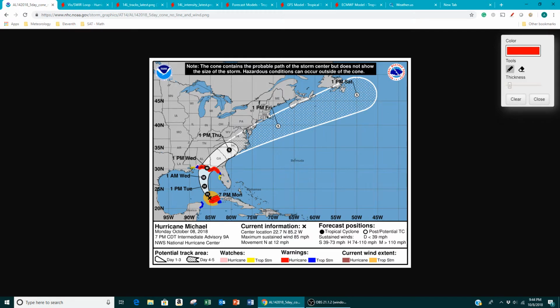We have winds right now sustained at around 85 miles per hour. As this hurricane does strengthen, winds will intensify, and when it makes landfall, winds will be at 120 miles per hour. And then once it goes over land, according to the National Weather Service track, it will then quickly weaken, and then re-strengthen again as it goes out to sea like this.